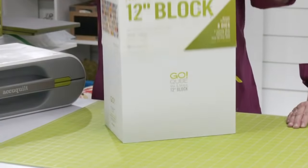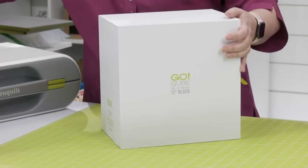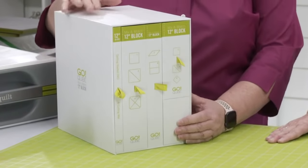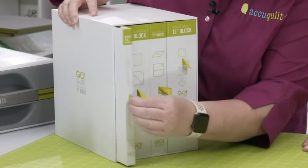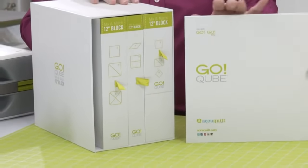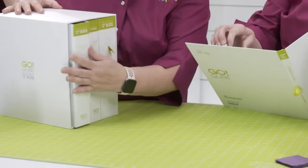And a row of squares can make really short work of your scraps. Oh my gosh, yes. And it's a great fun way to accent that. So here's our 12-inch cube. Shall we open it up real quick? Yeah, let's. The thing we're going to open first is this skinny one, because then you won't break a nail. What's inside, Erica? It's got our pattern booklet, and it's got a mat.